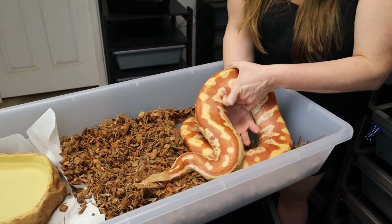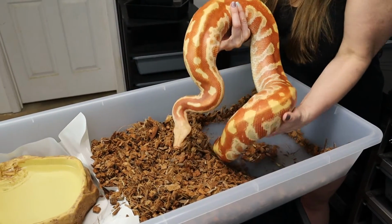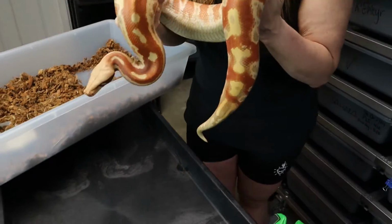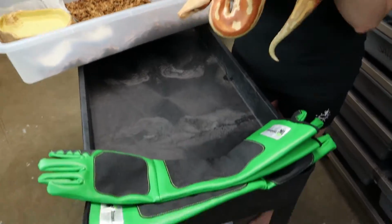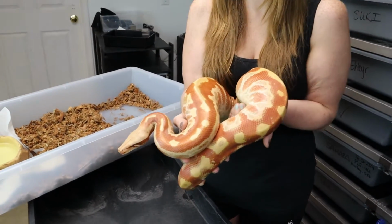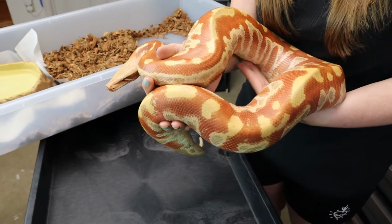Oh, yeah. I'm going to let Holly pick him up so you can really get a good view of his size. You know, with a blood python, you really need to support their weight and everything. Yep, but, yeah. I'll let Holly hold him a second. Well, actually, I'm going to scroll down real quick. So there's some gloves. We actually got bite-resistant gloves when we first got him because he was very, very defensive. But as you can tell, he's gotten so much better now.